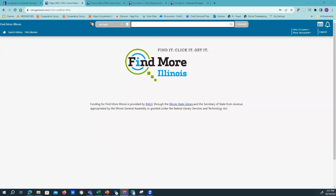Oh, is that second question, if there's only like one copy in CCS and it's not available, can we request it through Find More? Whereas normally if CCS owns it, it's going to get rejected. I believe we would be able to request it in Find More, and that's something we would work with Rails to configure during the setup process.